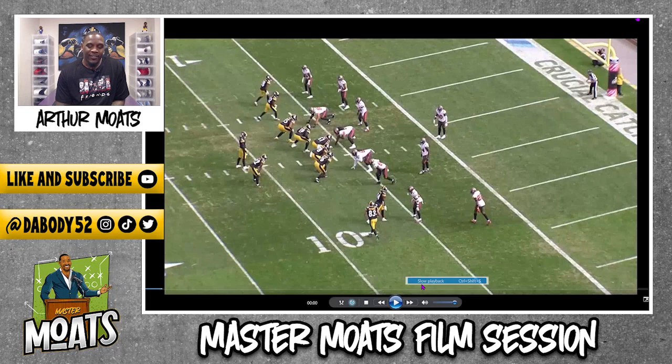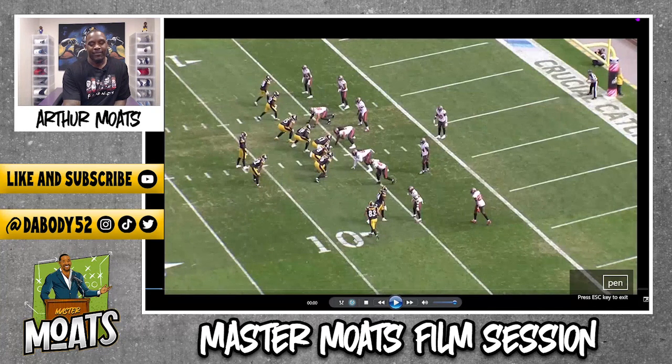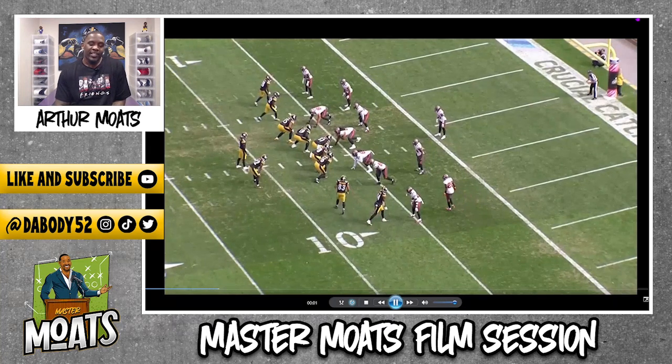So starting this thing off, man, I like the pre-snap motion. You got Connor Heyward right here. He's lined up out here at the number 1 spot, okay? Turns out here, any motions back, all you're trying to do is get an indication. Is it man or is it zone? All right. So that's what they're processing through.